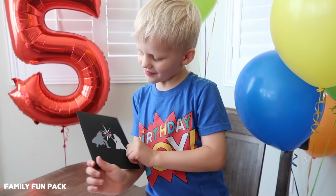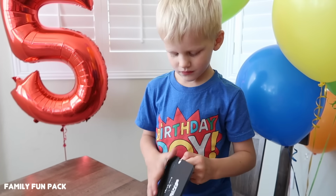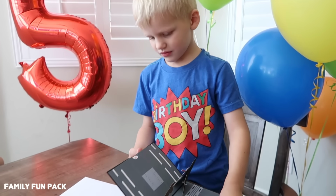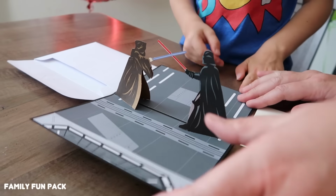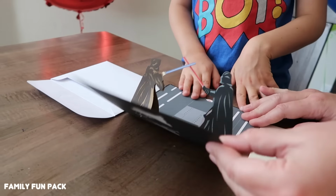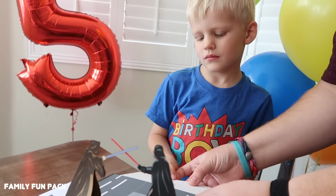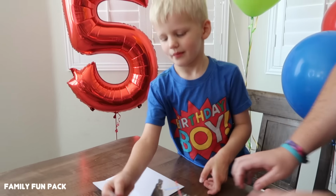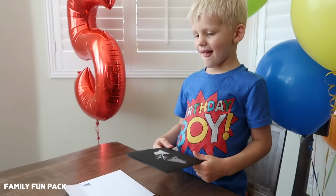You got a Star Wars card? That's cool. Open it up. Wow. Whoa, look at that. Look at it flat like that. Like lightning. It says, happy birthday, Michael. May the force be with you. Love, Daniel and Becca. What do you think about that? Yeah, it is cool.